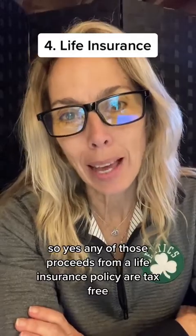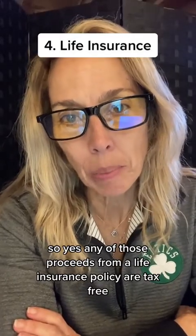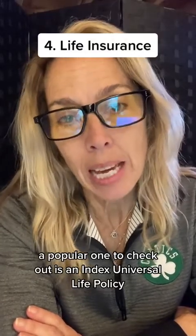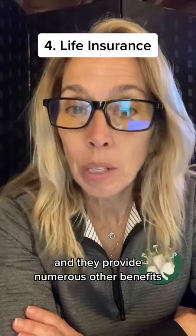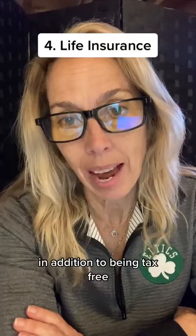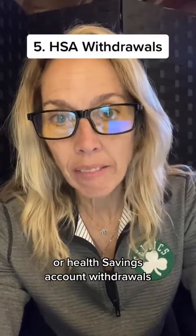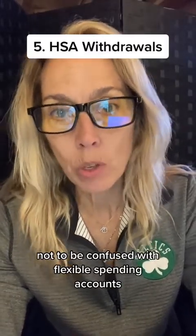Next up is life insurance proceeds. So yes, any of those proceeds from a life insurance policy are tax-free. A popular one to check out is an index universal life policy, and they provide numerous other benefits in addition to being tax-free.